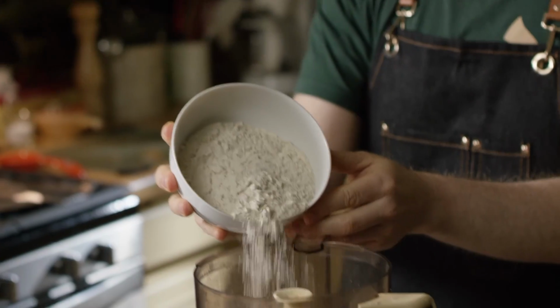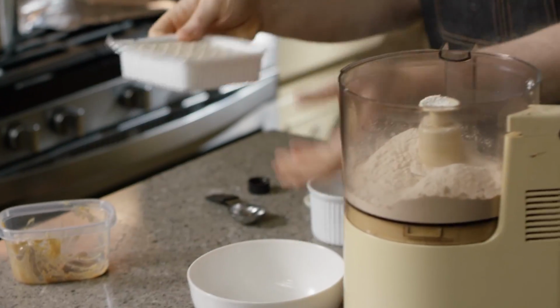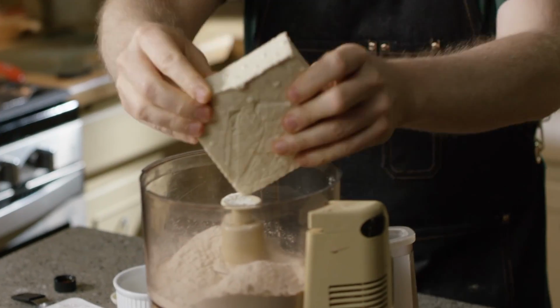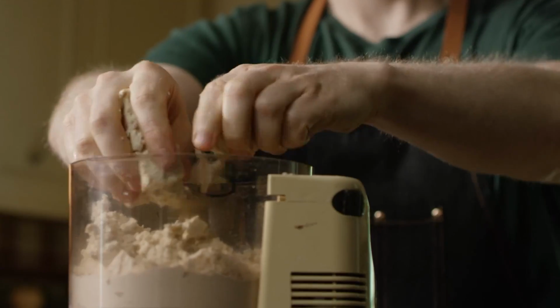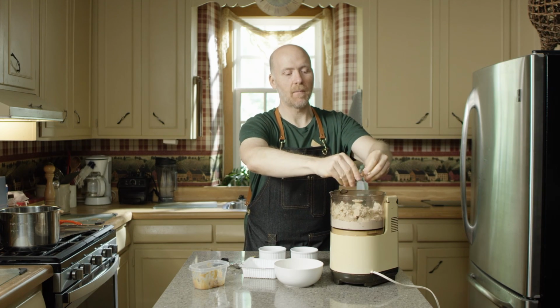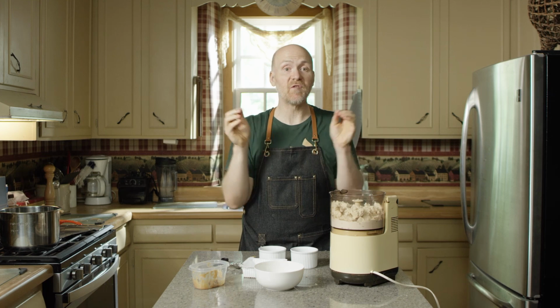So we're gonna put 1.5 cups of Vital Wheat Gluten into a food processor. We're gonna crumble in 1 package of firm tofu that's been drained. You can just break it up with your hands. It doesn't have to be pretty because the food processor is gonna do all of the work for you. Just a giant mountain of crumbled tofu. So this is the base of what we're gonna do, and now it's just about flavoring it.